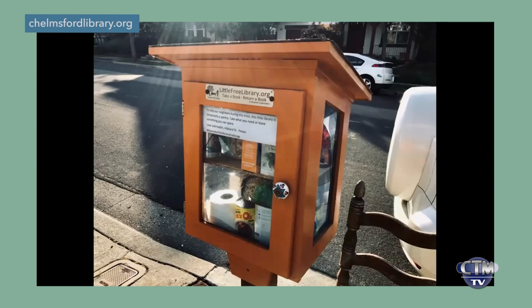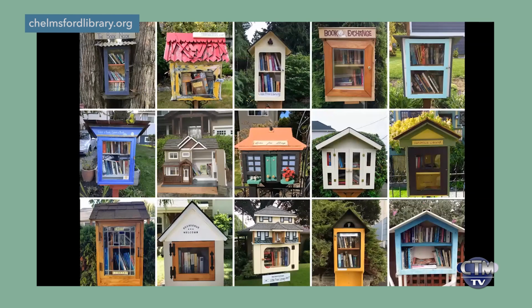Now, during the pandemic, these little free libraries have sometimes become like little community pantries as well. Of course, we can see the toilet paper and the food in this particular one over here. But what we're really interested in for our purposes tonight is the idea that these little libraries are their own little architectural wonders. What's so great about this nonprofit is that they encourage absolute creativity with the design of your little library. Some of them seem to reference actual library architecture, and some of them are just really wild and fun.